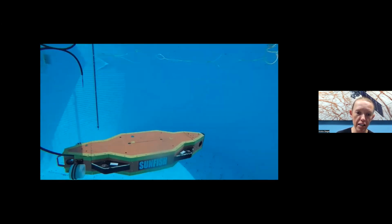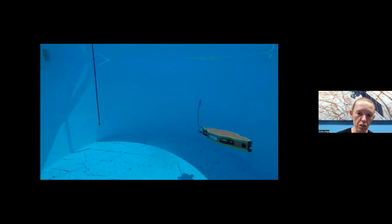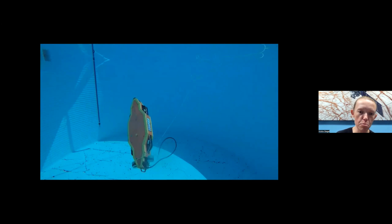This is an incredibly agile thing that can move very precisely. It's only got one mapping sensor on it, but as you'll see in a second, the ability to spin around like this gives it a lot of power.